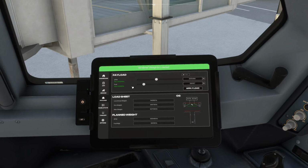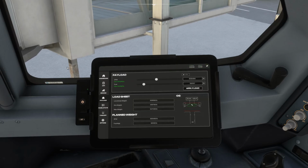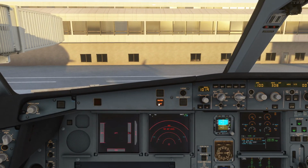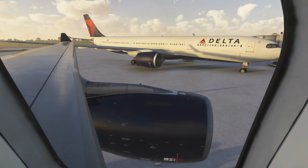We'll load the sim brief weights, and we will apply the load here. Let's do up to 5 minutes. Why do we have fuel center tank transfer? It's doing its thing. There's that delta out there to our left.